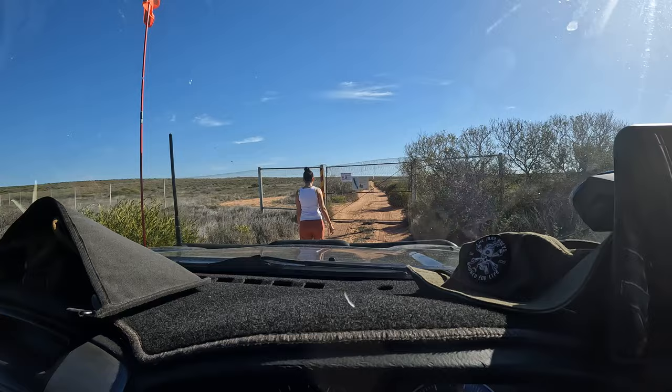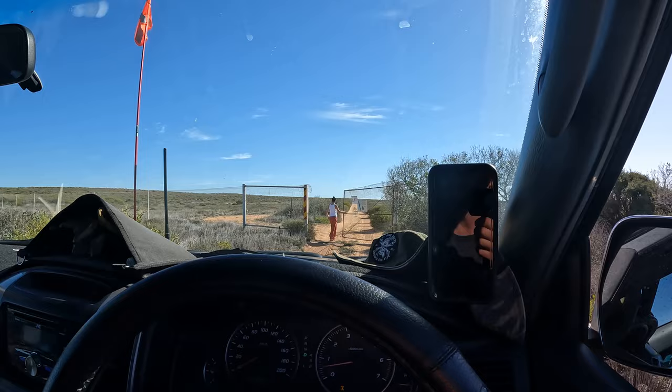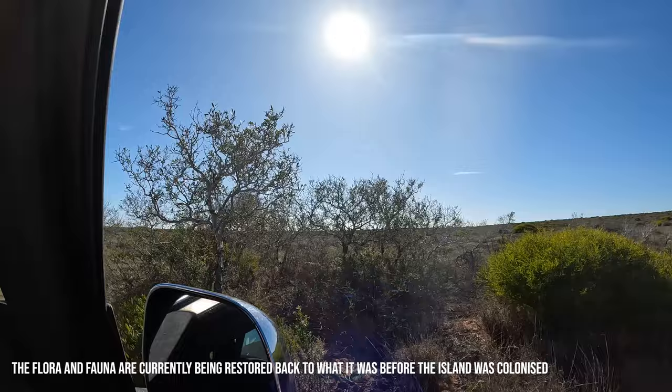Emma's just opening up the gate. It's a fauna management fence they use to keep out any sort of wild cats, wild dogs. So yeah, they have these gates plotted around. They split the island in two to get rid of some of the wild pests that they had. So yeah, just keeps everything else healthy. Make sure you close the gates behind you. It's a big bloody fence.